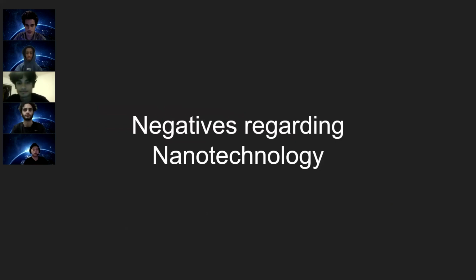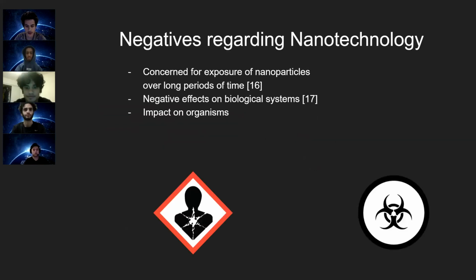Negatives regarding nanotechnology. Some say that nanoparticles have toxic effects on the human body. Researchers and scientists are concerned that exposure to the nanoparticles over a long period of time will have a big impact on the human body. Little to no information on the environmental impact of manufactured nanomaterials has been conducted. Effects of nanotechnology on biological systems are undocumented.